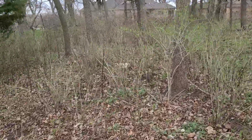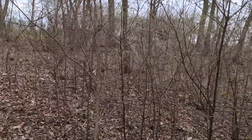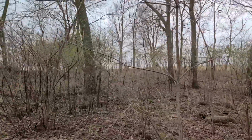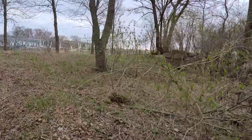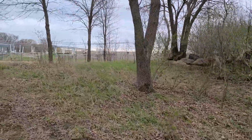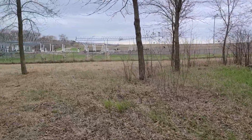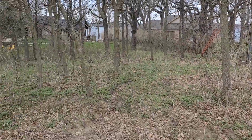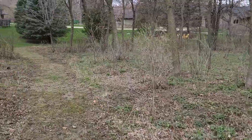So all this land, all this wooded area. Again, you see that fence in there. I mean, you got room to put up a lot of stuff, but it goes all the way back to that fence. So let's just want to make sure that we're clear on how much room there is here.